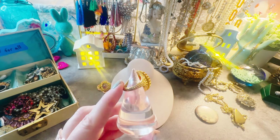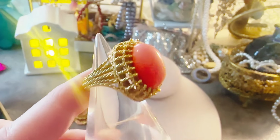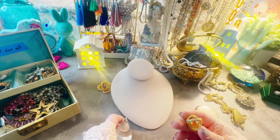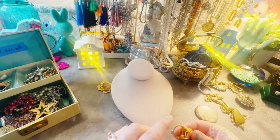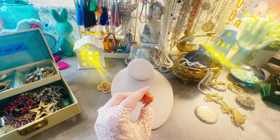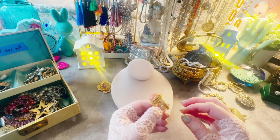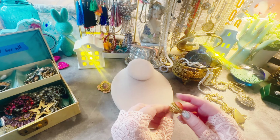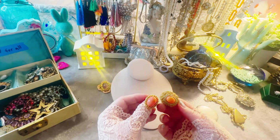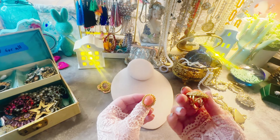I have not wanted to get my fingers done with my hand being so ouchy. Oh, look at how pretty that is. Oh, that's pretty. That is gorgeous. It looks like it's a little bit adjustable on the inside. Wow. It kind of reminds me of like almost an Avon or like a Monet or something like that. That is beautiful. And I just got one like this. Look at this. Very similar, right? Very similar. I don't think this one had a marking.